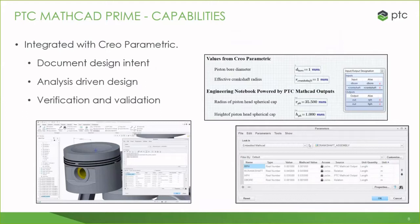Another thing you can use this communication for is to verify and validate your design intent in whatever choices you're making while you're designing it. So you can go ahead and bring in some dimensions or some parameters, bring it into MathCad and check right there if it's going to meet your design requirements. You won't have to wait till the end of the design process to go ahead and check to see if your design even works for your requirements. You can check right there, pull it in, see if you need to change that immediately.